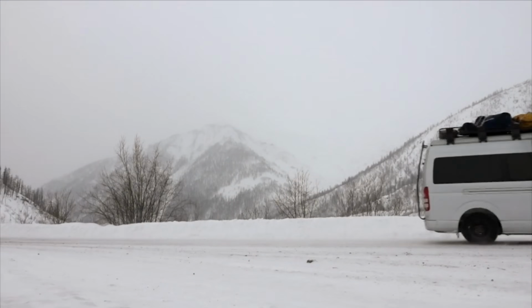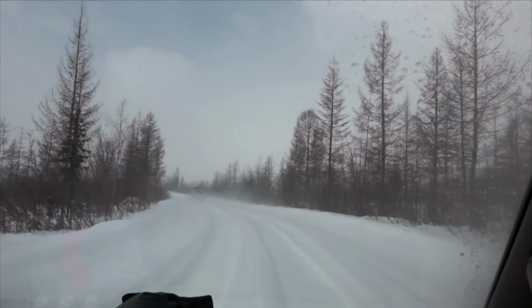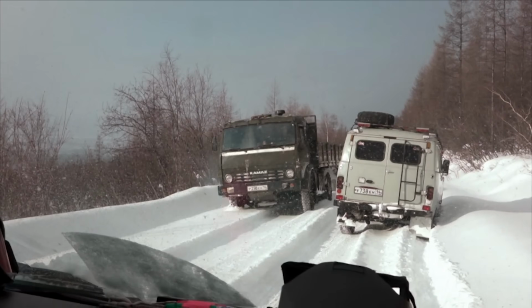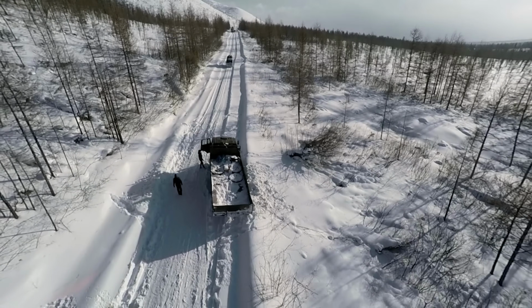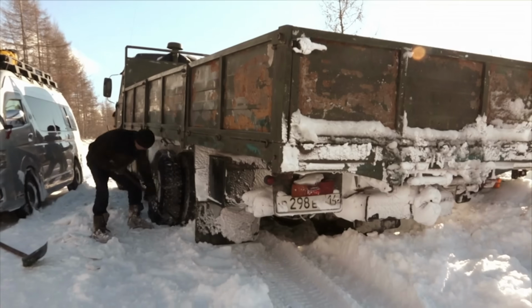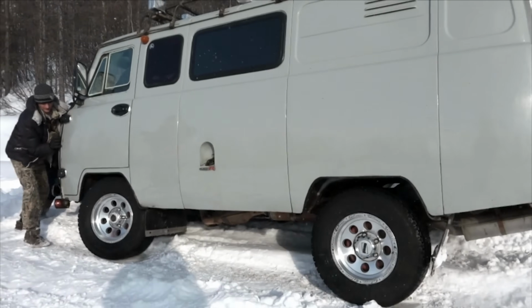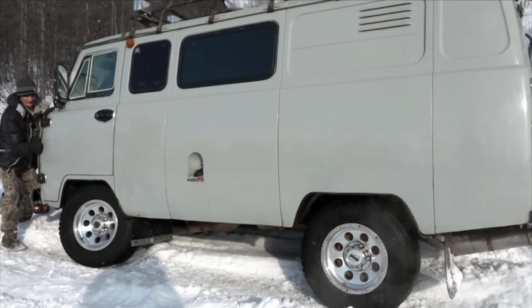Back on the road of bones, and our plan is to reach the reindeer herders of Uchige first thing tomorrow. It's slow going, and we're down to one lane when we hit another roadblock. This is actually a pretty serious situation right now. We have several vehicles stuck on this road, and no one can move in either direction. Not good. Thankfully, it's not minus 50.